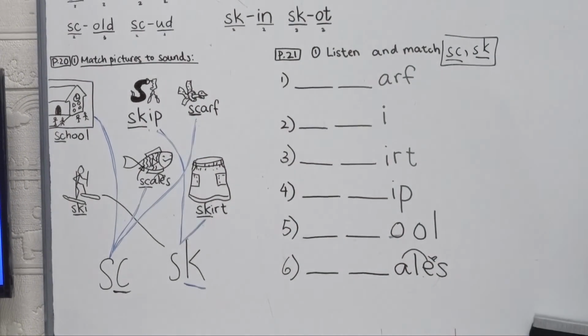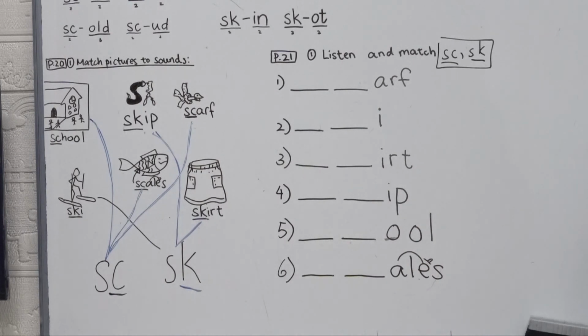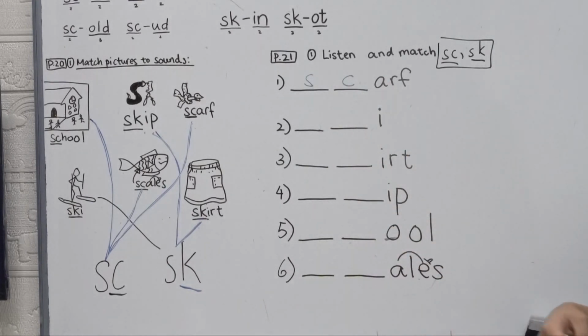Is it with Kicking King or Clever Cat? Scarf. How to spell scarf? Kicking King or Clever Cat? Clever Cat. Very good. So it's S, Sammy Snake, and Clever Cat, right? Scarf. What about the second picture?